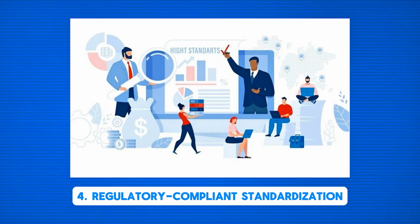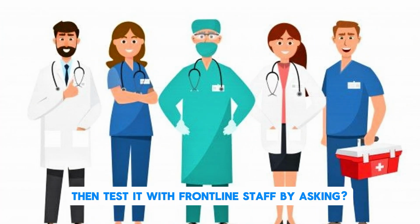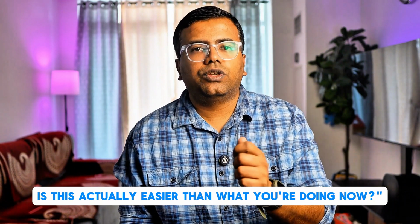Regulatory compliance standardization. Standardized process with constraints of healthcare regulations. Here is how. Create a simple checklist for each standardized process. Test it with your compliance officer by asking, does this meet all our regulatory requirements? Then test it with frontline staff by asking, is this actually easier than what you were doing now? So both answers must be yes.